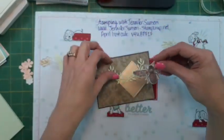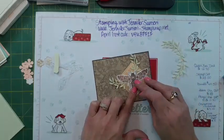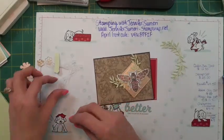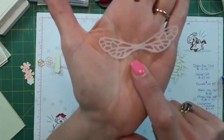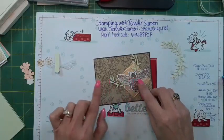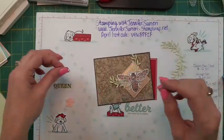All right. So something like that, I think. Okay, I might not need this other one, or we might cut it. Then I also cut some wings out in vellum. All right, and we're going to add that to our bee to just give it that really pretty airy look. I don't think we need to though, so we'll set that one aside.